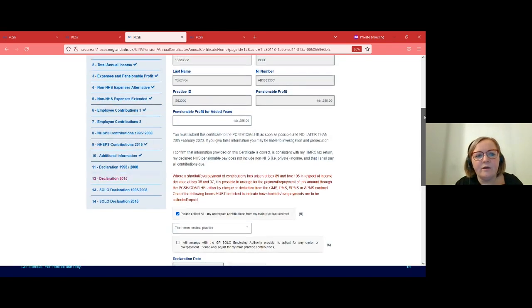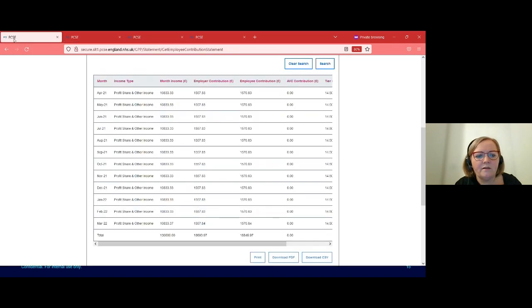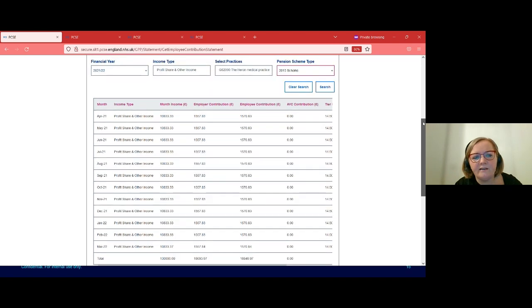And like I say, if we go to the employee contributions statement open, then as I was saying earlier, we can filter in the different years and search for the different practices if someone works at multiple practices, and you can filter things down. So it is really very easy to navigate PCSE Online once you're logged in, once you get used to moving around, and you do have all of the information you need at your fingertips.